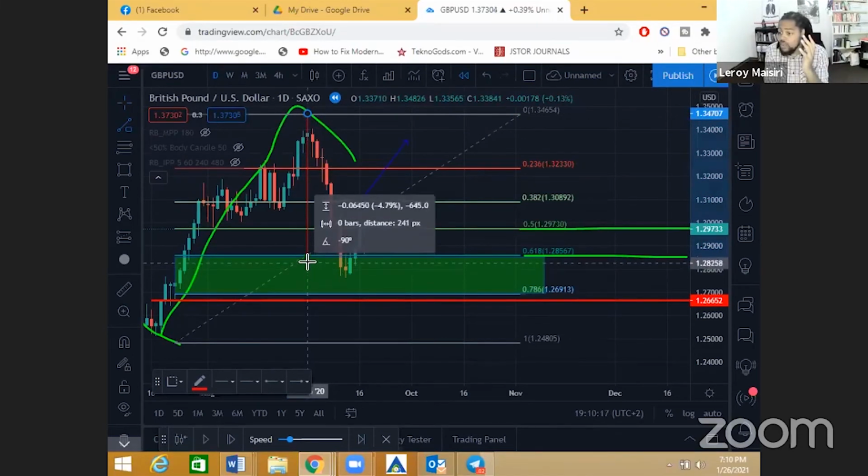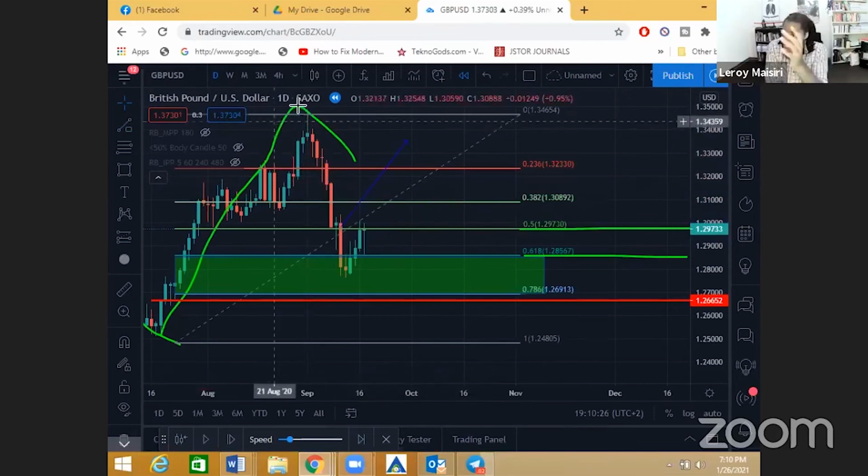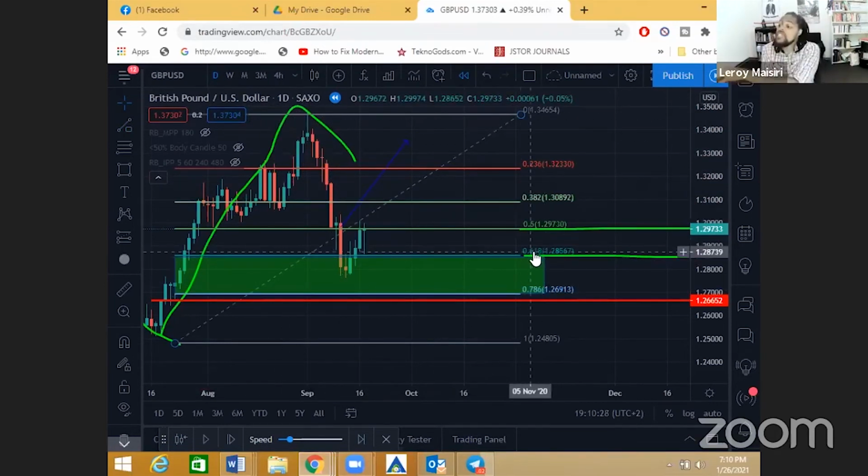You see this here? Percentage wise? Let me do this thing. See this? Look at this drop, 61 pips, 600, whatever. Look at the percentage rate. Prices dropped significantly. And in my fib calculation, this level is a 61% drop, right? So smart money is now ready to buy.